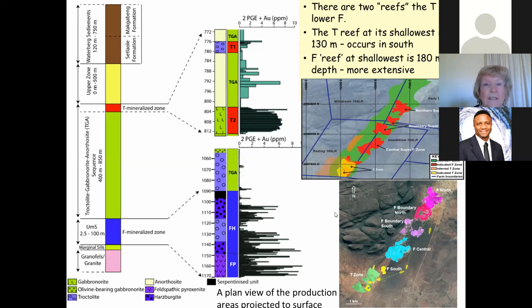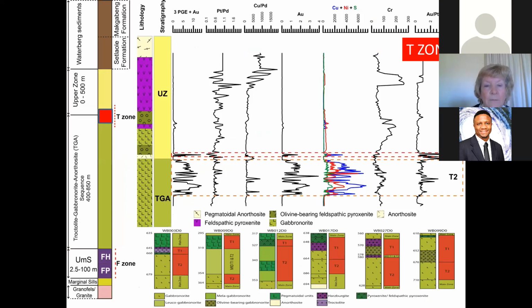So when we look at the T zone, the T zone can be quite complex. There can be an upper T unit and a lower T unit separated by up to 35 meters of anything from olivine bearing feldspathic pyroxenite, pegmatitic gabbro, all sorts of things. And the key thing when you look at this is that the T-zone mineralization is always at this point. It doesn't matter whether there's a feldspathic pyroxenite, a Hartsbergite, an anorthosite, gabbronorite, it doesn't matter what the rock type is, the mineralization is at this interface between the TGA and the upper zone.